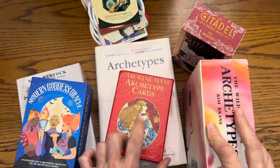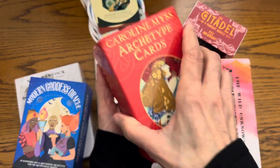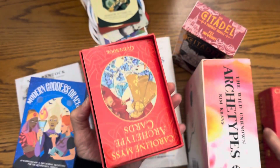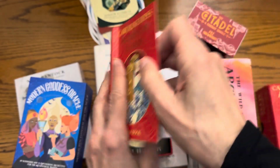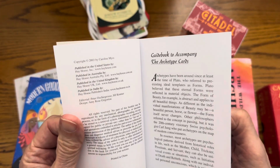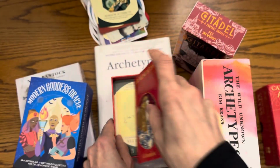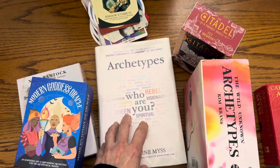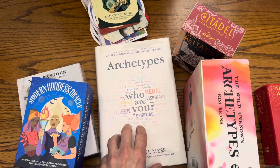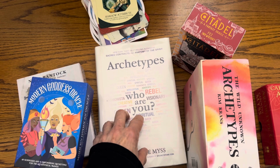So this deck came out first. This came out in, oh gosh, early 2000s, and then the book came out like 2 years later, right? So this came out 10 years later. This came out 2003, and then the book was like 2010, 2013, somewhere in there. And then she says something about she wrote this book for one person.